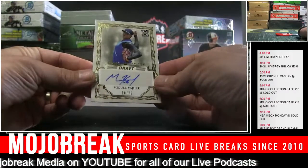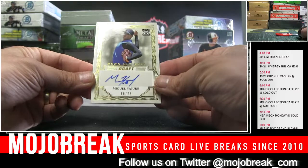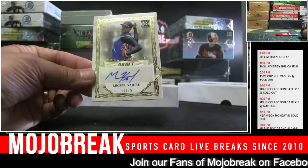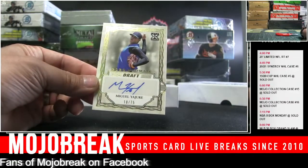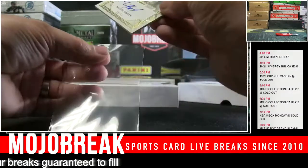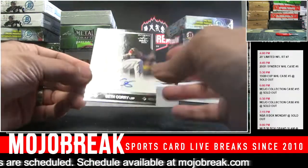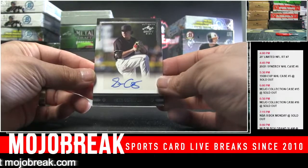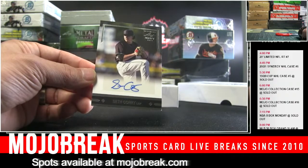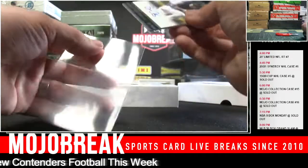First card, 10 of 75, Miguel Yajur. Yajur, maybe. Yajur? Looks like it could be Rays. Right, I got this checklist, though. Miguel Yajur. Yankees. Next guy is Giants? I think so. Seth Corey. Oh, nice. Yeah, we didn't have it. And I moved, and so I don't know if I want to be part of the same league now. Giants. But I do got to return all the stuff.